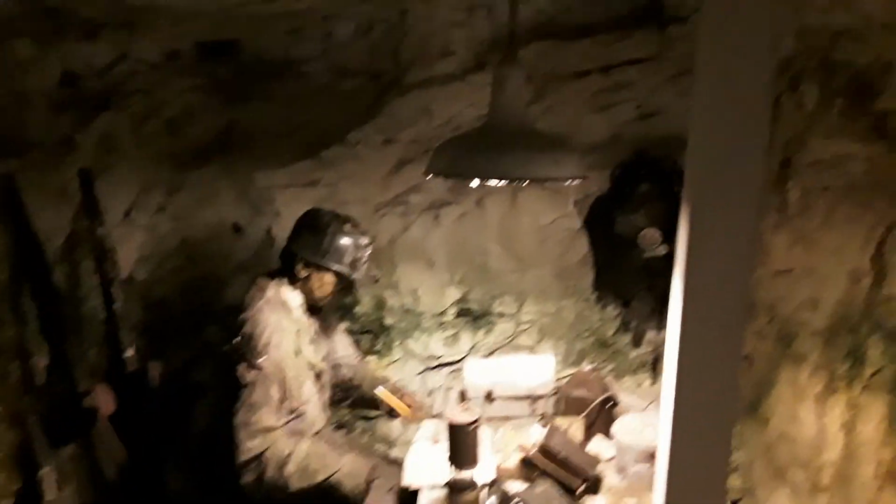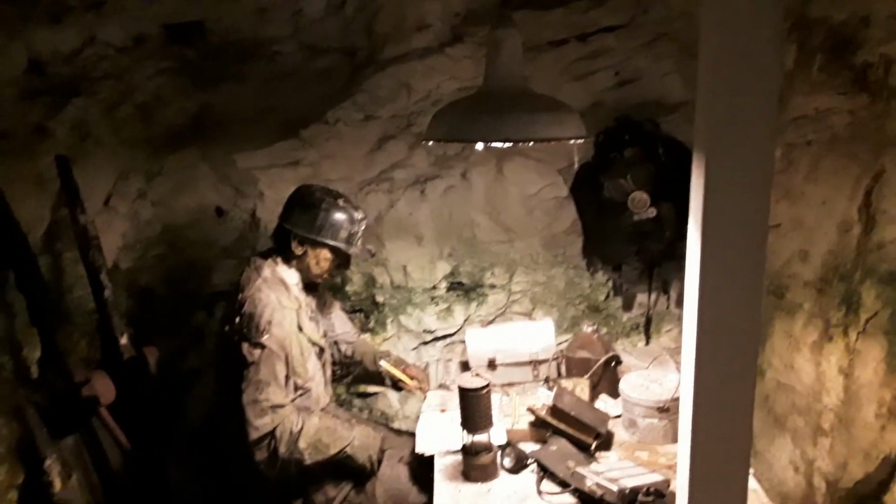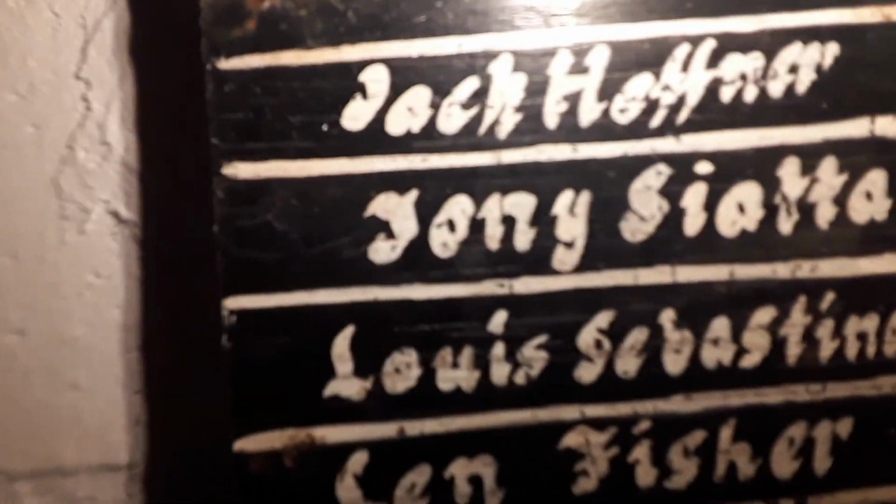And I want to get a close up in here. This is the office, what they call the peg room office. You kept track of everything. Here was the board. Pegs for in and pegs for out.